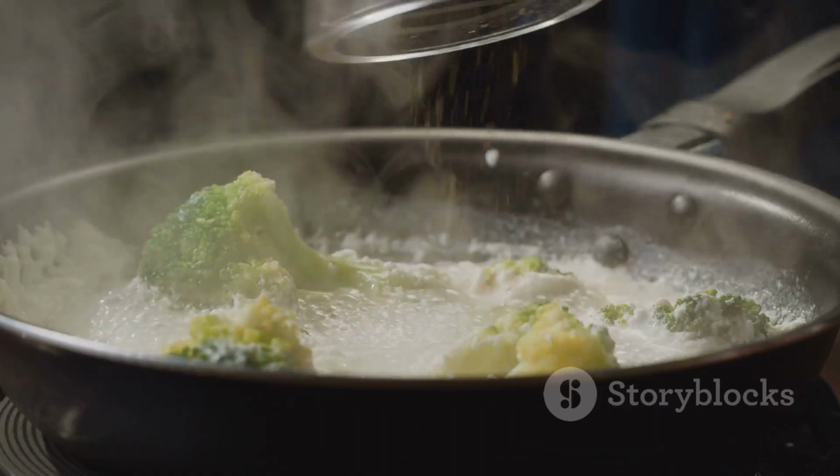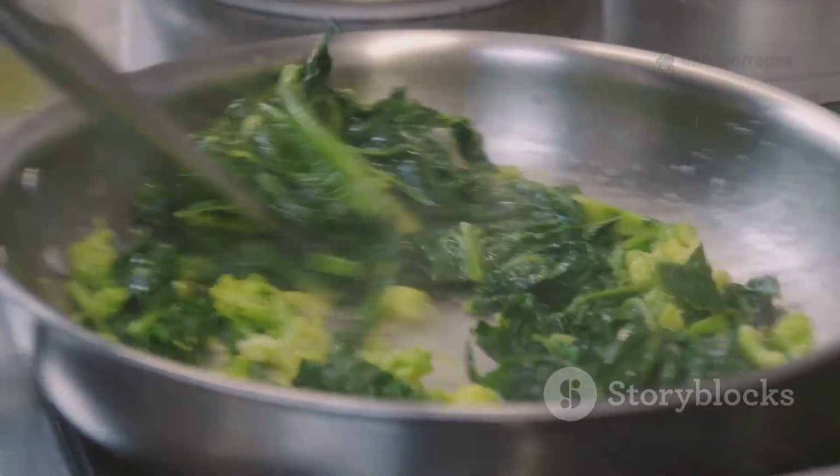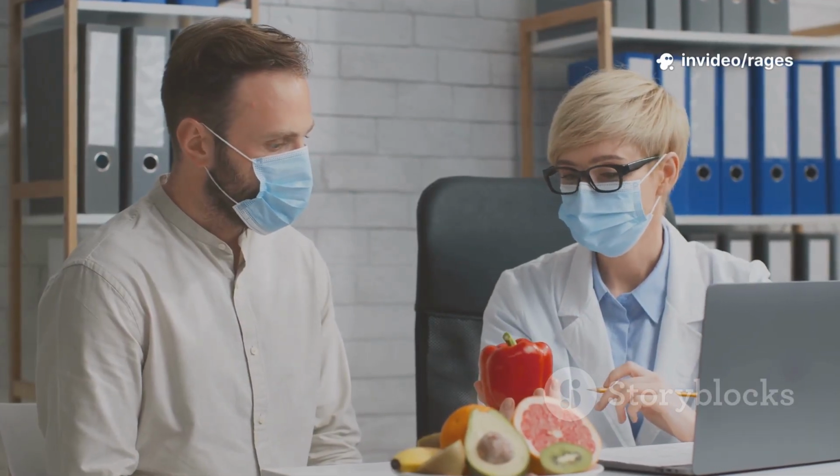Cooking these vegetables usually deactivates the goitrogenic compounds, so you can still enjoy them steamed, boiled, or stir-fried. It is only a concern if you eat very large quantities of these vegetables in their raw state every day. Moderation is key. Managing stress is also beneficial for your thyroid health.